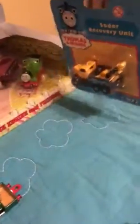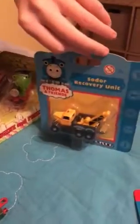And next up, we have the salvage recovery unit, but his name is actually Butch, if you watch the episode Horrid Lorry. He wasn't as expensive. He was like 12, I think. Thompson Line thinks this is kind of a boring package, but I disagree. I like the Thomas Friends logo that's on there.